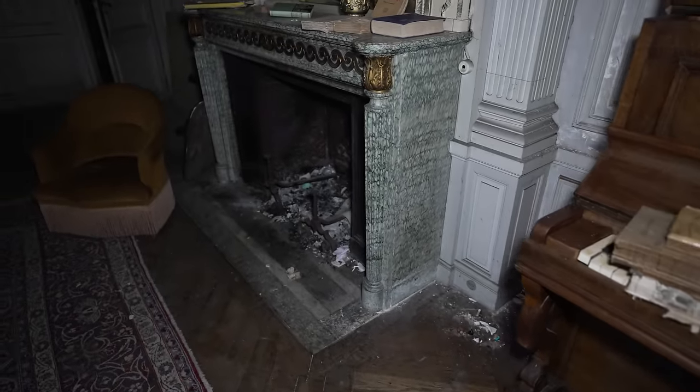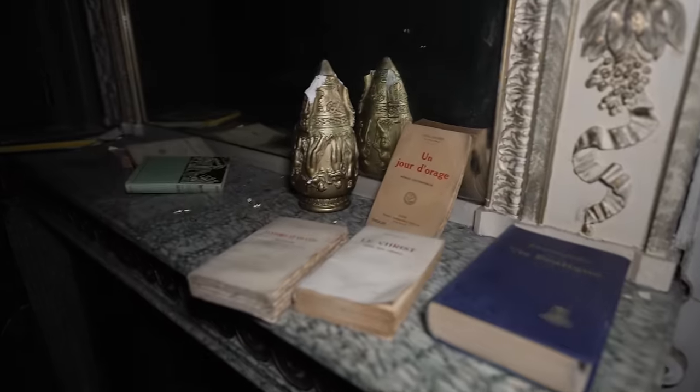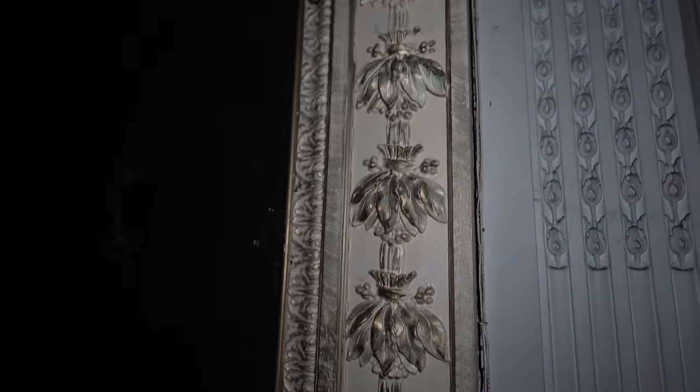As of 2024, the once extravagant chateau continues to sit abandoned, hoping to be saved from additional destruction, further damage, and most importantly, the fate of impending doom.